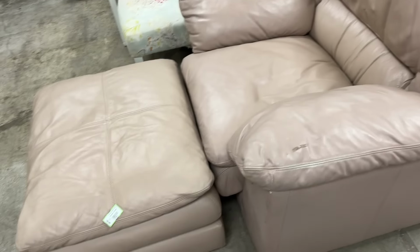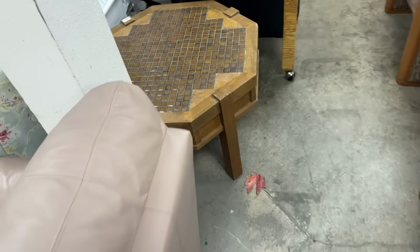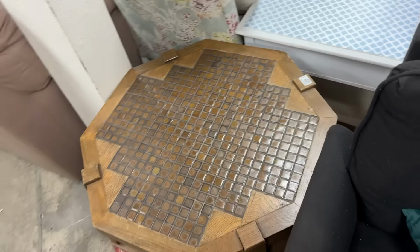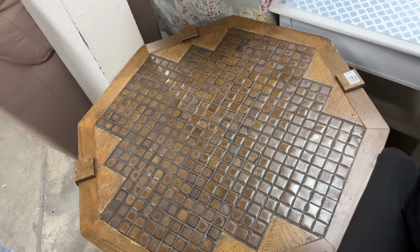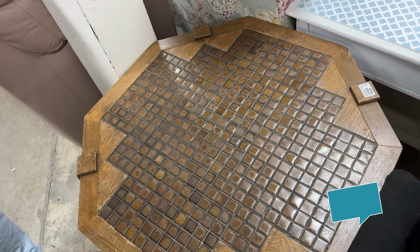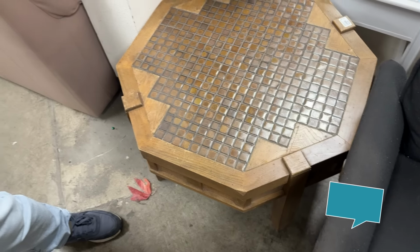It's too bad that's so scuffed up. $99 2-piece set. Here's a tile table. Ooh, this is interesting. Jesse, look. A tile top table. That's kind of cool with the design in it and the shape. It's $39.99 and it's a white tag, so it's 25% off. Yeah, let's bring that to the pop-up event.